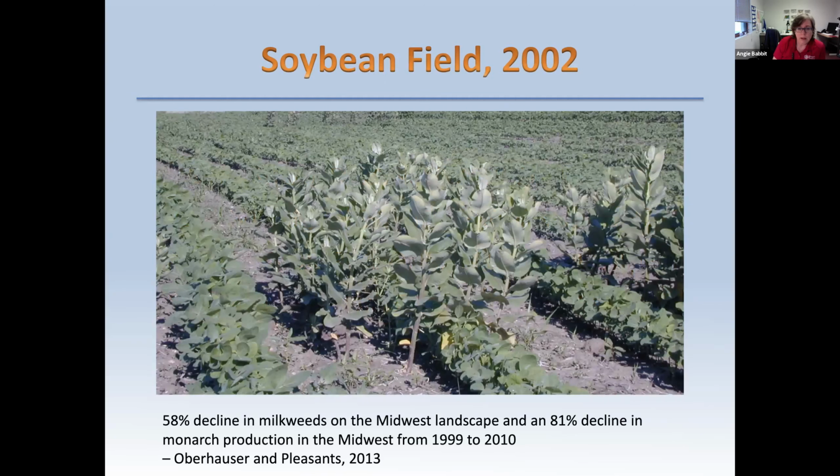So we're here looking at a 2002 soybean field, and this was a common occurrence in soybean fields across the Midwest for the soybeans to have milkweed plants in them. Karen Oberhauser, who I mentioned earlier, who's part of the Monarch Joint Venture group, she and John Pleasants measured the productivity of monarch butterflies on the plants in the fields, and found that they were actually more productive. They produced more adult butterflies than they did in areas like CRP land, Conservation Reserve Program land, or even native prairies.